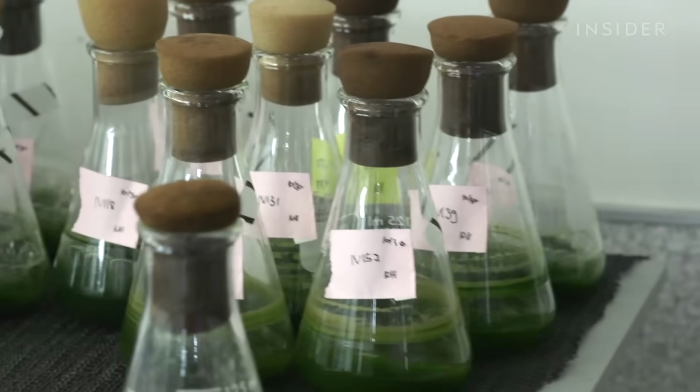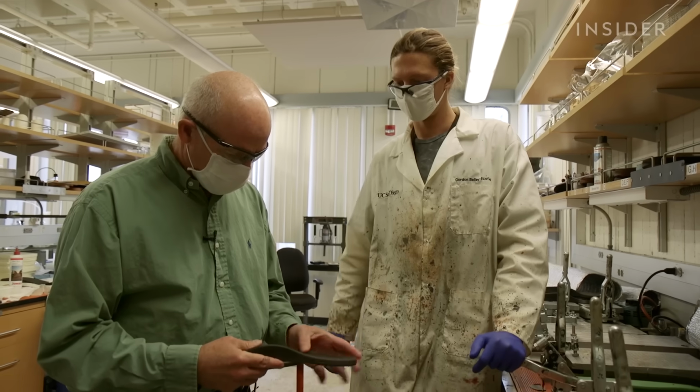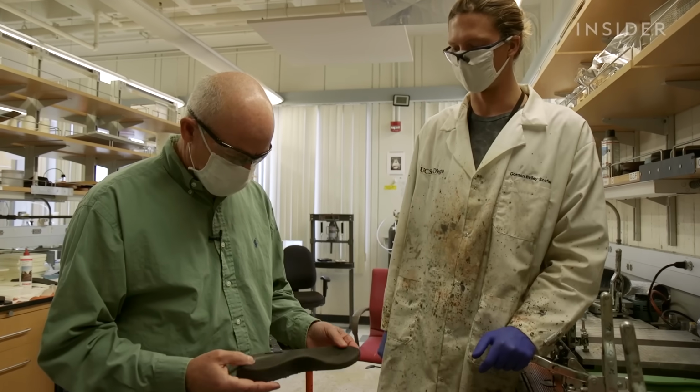The best discovery in the world that stays in the lab doesn't really impact the world. What impacts the world is products. Our plan in our startup company was to build a shoe so cool and so sustainable that we forced all of the other companies to pivot and become sustainable shoe brands.